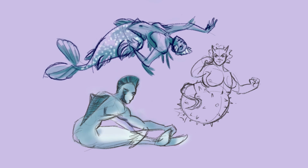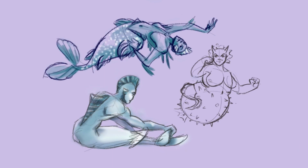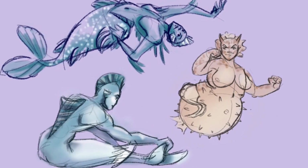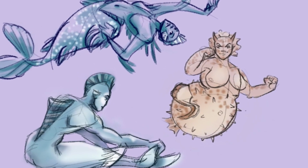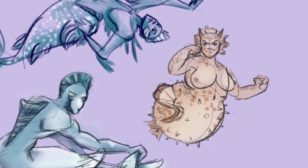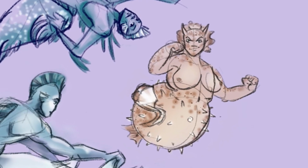For the last day of the first week of MerMay, I've created a wonderful, provocative pufferfish character. I had so much fun drawing her. I really enjoyed the different shape because she doesn't really have a typical mermaid tail. And yeah, probably because of that, I'm really happy with her design. Also, I like her expression. Doesn't she look just super strong? I really wouldn't wanna mess with her at all.